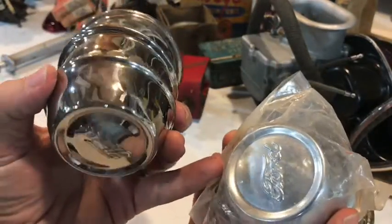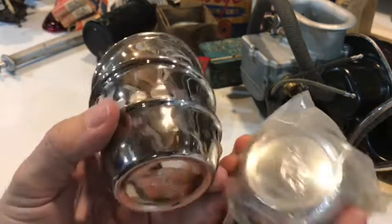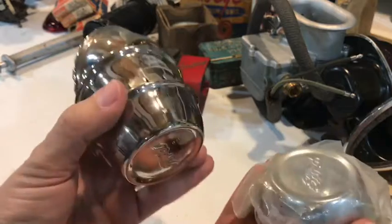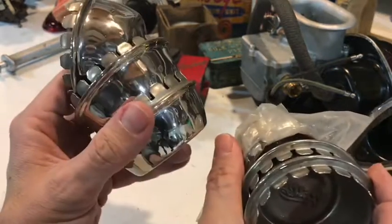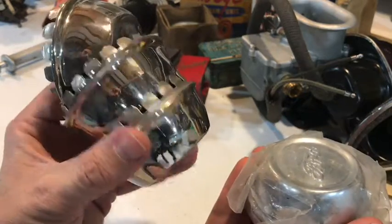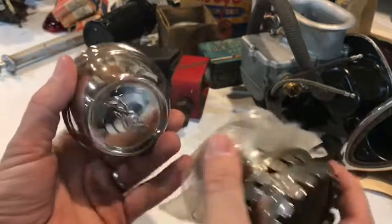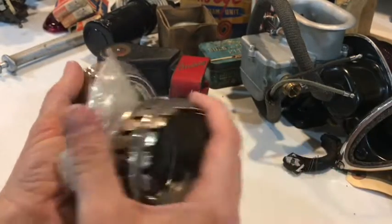I don't think it's absolutely original, but hubcaps, 1928, '29, '30, probably. Anyway, late '20s Ford Model A hubcaps or cap centers. Six of them. Really good condition.